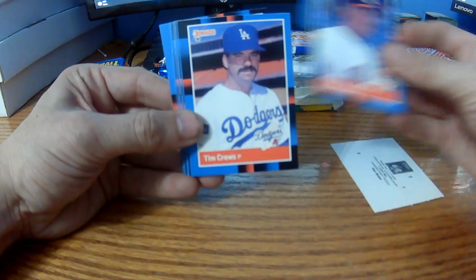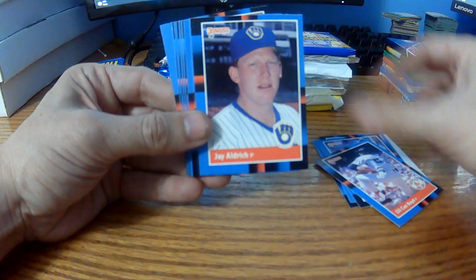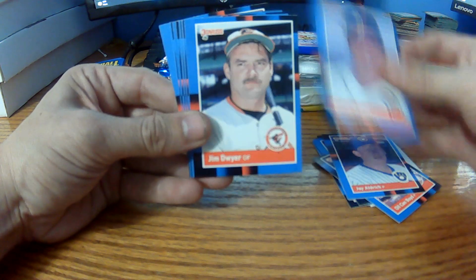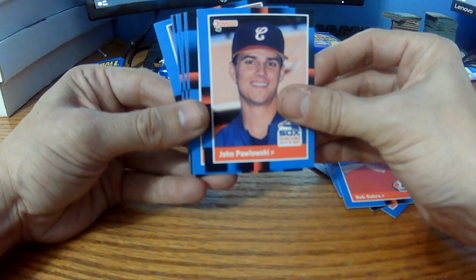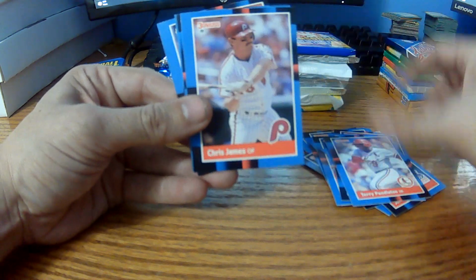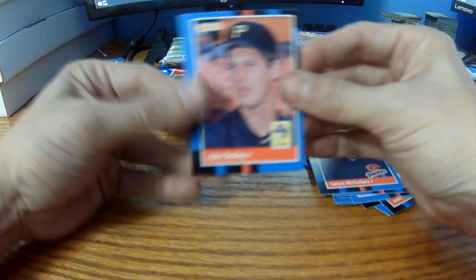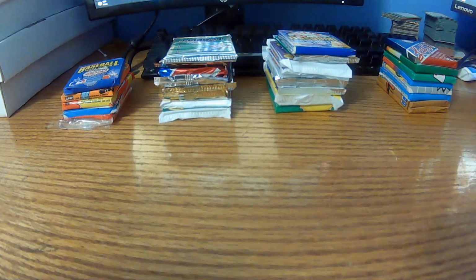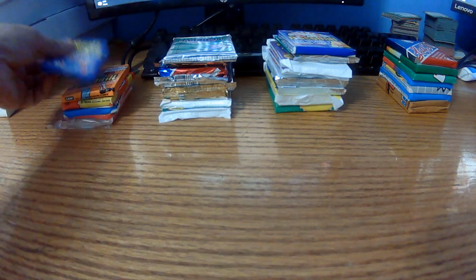We're going to start off with Andy Allanson, Tim Crews, Dan Pasqua, Oil Can Boyd, Jay Aldrich, Frank Tanana, Jim Dwyer, Bob Sebra, John Pawlowski, Bill Buckner, Dave Meads, Terry Pendleton, Chris James, Guy Hoffman, Lance McCullers, and John Smiley. So just like the rest of the box, nothing but commons and low-level stars.